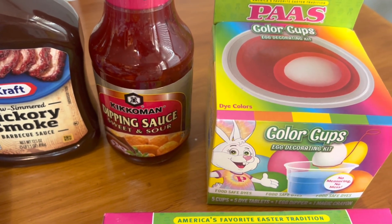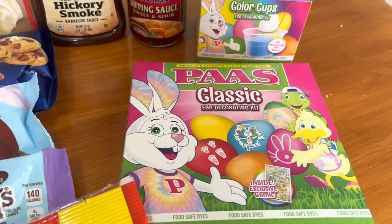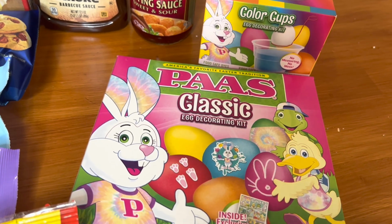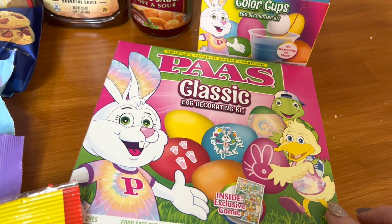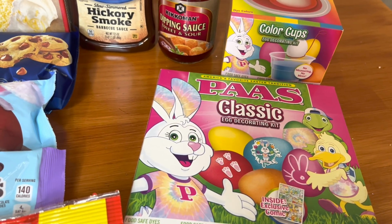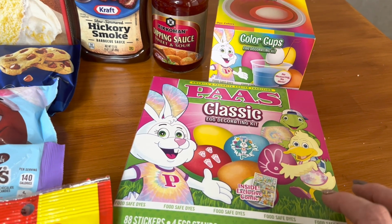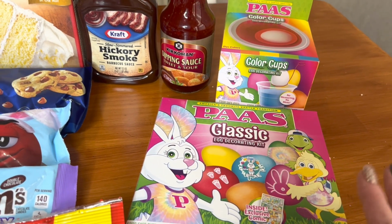And who says dying eggs are just for kids? If you're a kid at heart, we still do this every year. Usually my daughter will FaceTime us. She lives in another state, so she'll FaceTime us when she does her eggs because she still likes to do it as well. It's just fun to do. It's a tradition. And we have a grandson, even though he's not old enough to do this yet. That's just a tradition that we hope, and I know she's going to carry on with him.